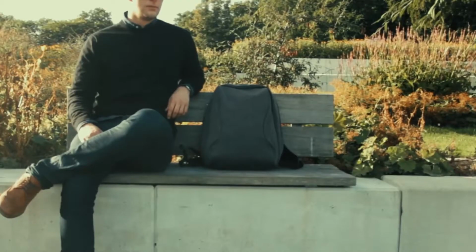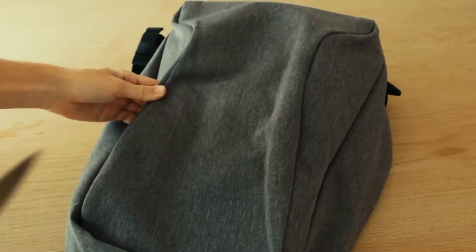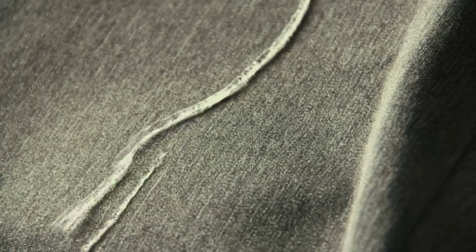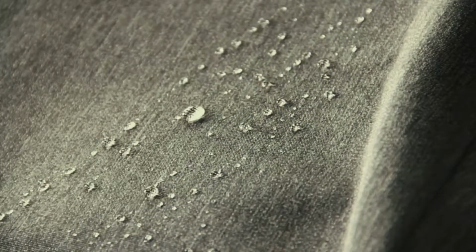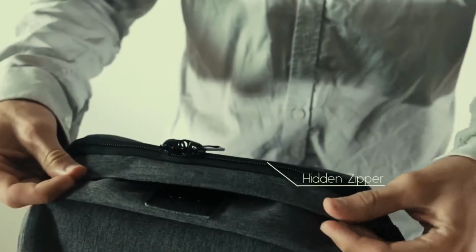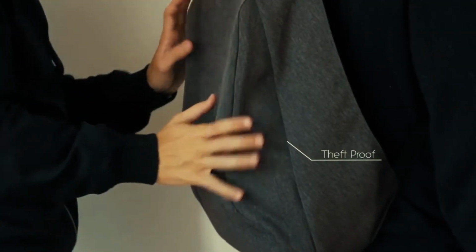And with over 10 noteworthy features, we believe that this is one of the best everyday backpacks ever. Let me tell you about it. It's made of a new and innovative material that makes it scratch-proof, cut-proof, and water-repellent. We wanted the Berg Backpack to be theft-proof, so we designed a unique hidden zipper placed up against your back, so you can turn your bag against anyone with ease of mind.